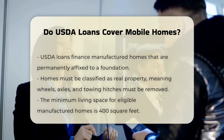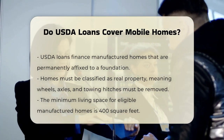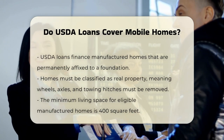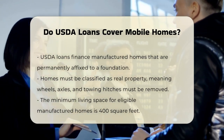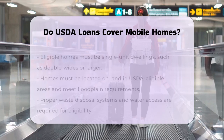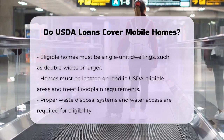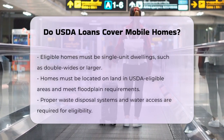The home must be built after June 15, 1976, and comply with HUD standards. It must be permanently affixed to a foundation that meets FHA requirements, and it must be classified as real property, not personal property. This means the towing hitch, wheels, and axles must be removed. The home also needs to be at least 400 square feet of living space and be a single-unit dwelling, such as a double-wide or larger.